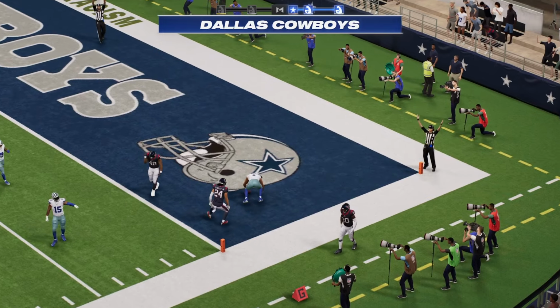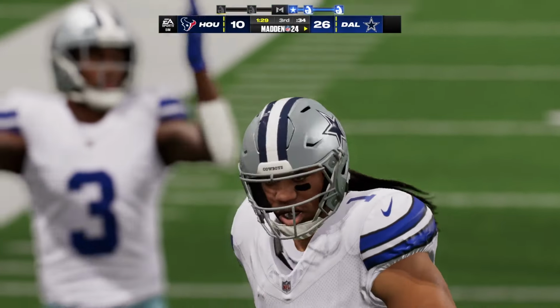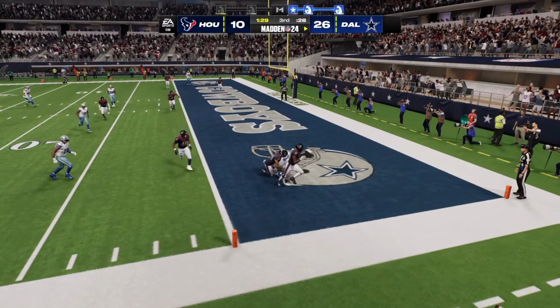And that is caught. Touchdown, Cowboys. Jalen Tolbert, a 14-yard touchdown. And the Cowboys are able to extend their lead.